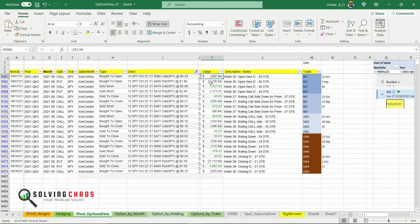I opened this up on week 36 when it was at 45 days to expiration. And look how much I collected. 1,372. So the only way I made money is by rolling the untested side. And here you can see I rolled the call side, then I rolled the call side again, and then I rolled the call side down again. And if you look at the premiums collected just from those rows, I collected 300 bucks. And when you add all this up like this, it shows that I made $272.